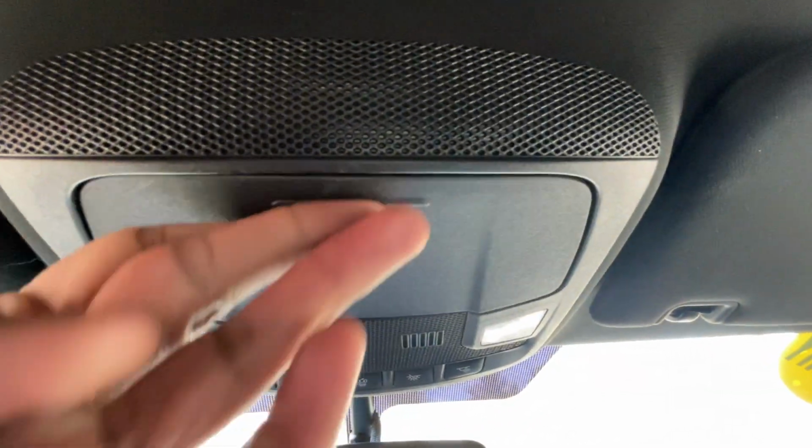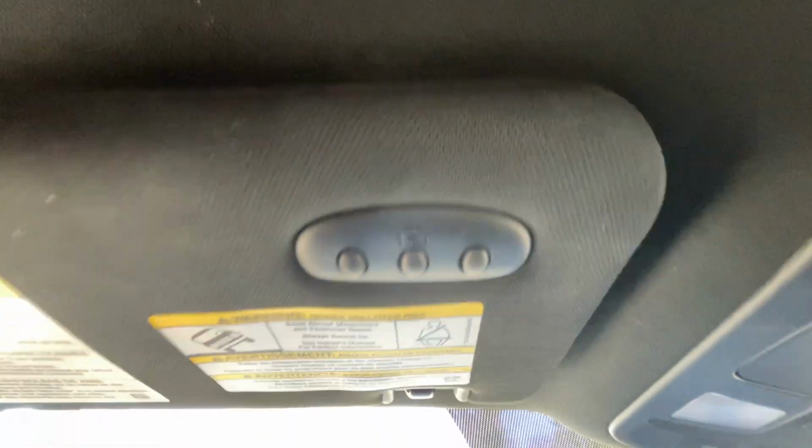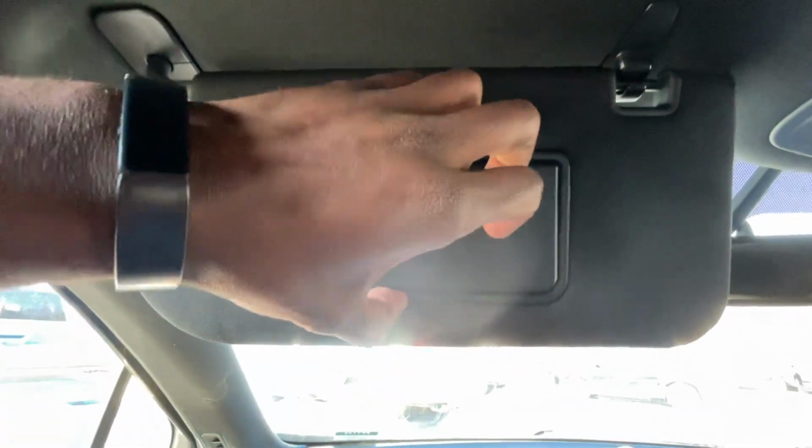View of the back seat. And then sunglasses holder is here. Those are the LED dome lights, universal garage door transmitter, and the vanity mirrors there.